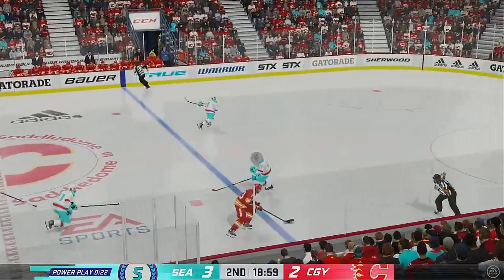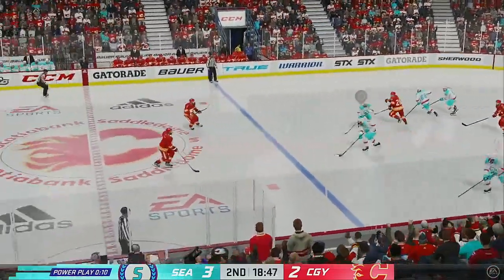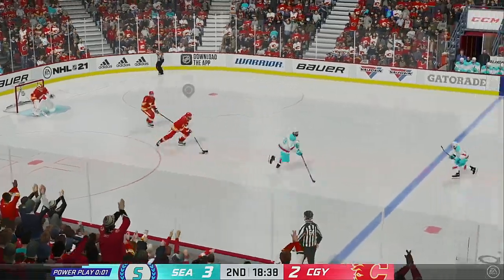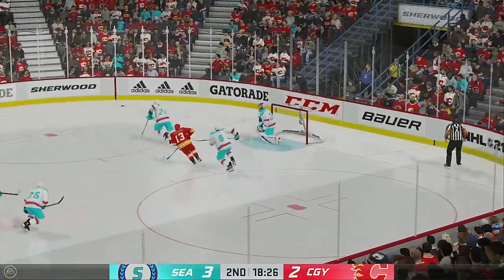Grabs the puck here in their own end. Bennett's got it in the offensive zone. Seattle's regained possession of the puck. Now he takes it over the line. Calgary's penalty killers get a hold of it. The Kings fail to capitalize on the man advantage. Both sides back to even strength.